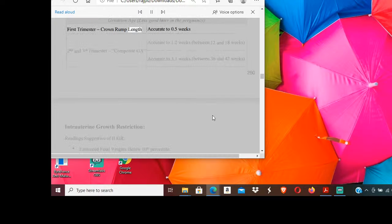First trimester crown rump length is accurate to 0.5 weeks. Second trimester is accurate to 2 weeks. Third trimester, composite GA.